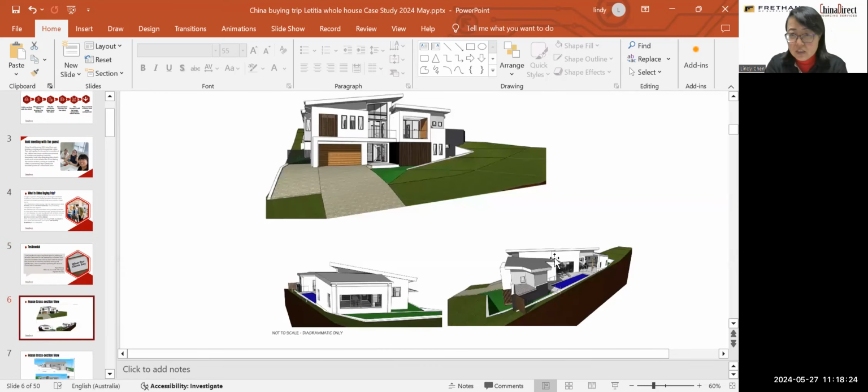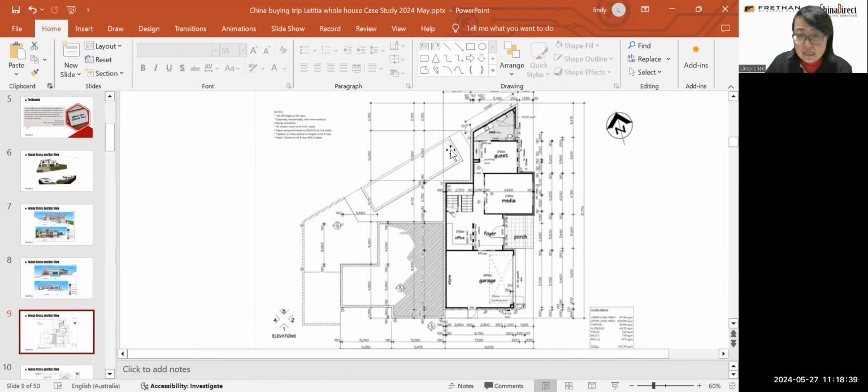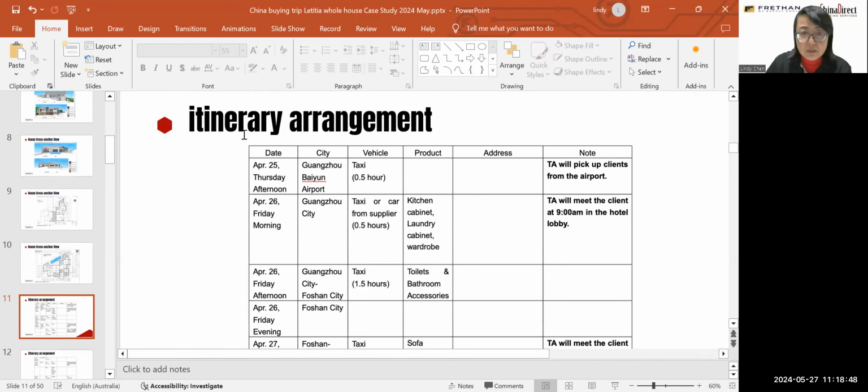So for Letitia, you can see this is Letitia's house, how it looks. It's quite beautiful. It's on the Gold Coast. She also has some architect's drawings with her products, as you can see here. And this is her site plan with some measurements, and with what she has provided, we came up with an itinerary for her to arrive on the 25th of April. Because her time is very tight, on the night she arrived, around 4 or 5 o'clock, we picked her up from the airport and took her directly to the factory.